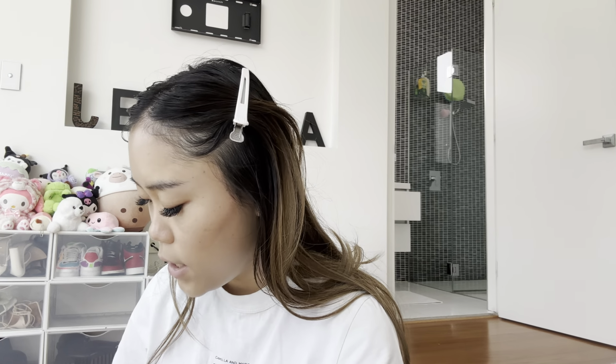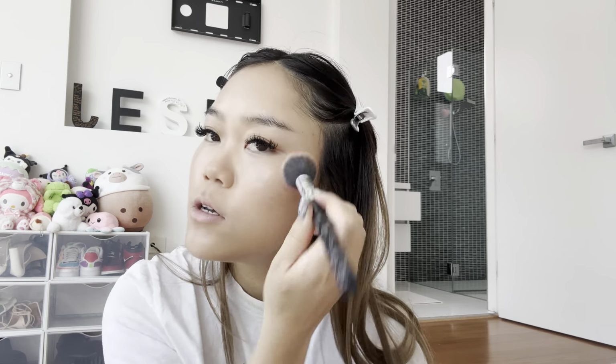Now we are going in with powder blush. Found it at W Cosmetics. It's called Romantic Beauty. It's like a gradient blush, using the same blush brush I was using before. I also like to mix my blushes. We are going to go in with 2 blushes.